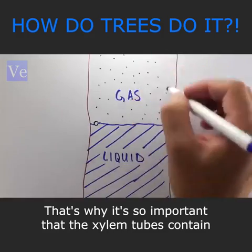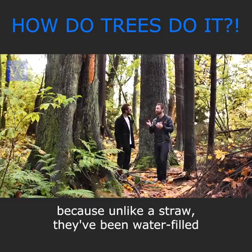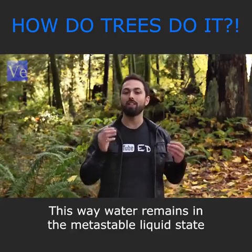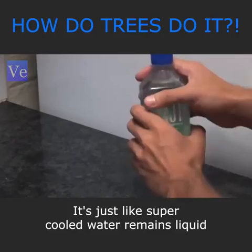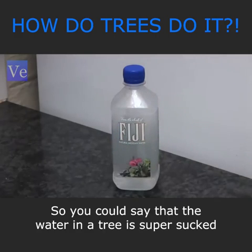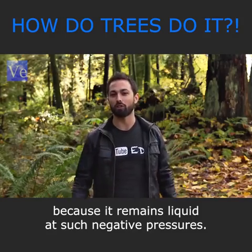That's why it's so important that the xylem tubes contain no air bubbles, and they can do this because unlike a straw, they've been water-filled from the start. This way, water remains in the metastable liquid state when it really should be boiling. It's just like supercooled water remains liquid even though it should be ice. So you could say that the water in a tree is supersucked because it remains liquid at such negative pressures.